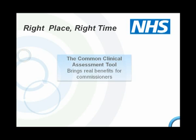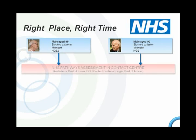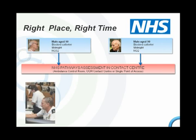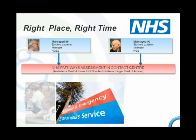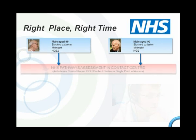And this use of a common clinical assessment tool brings real benefits for commissioners as well. To highlight how this works, let's focus on the two male figures. They're identical in terms of their age, their gender, and the clinical skills they require. They differ only by the PCT that provides their care. Let's suppose that they both call the same contact centre. It could be an ambulance control room, an out-of-hours service, or a single point of access. Wherever they call is using NHS Pathways.